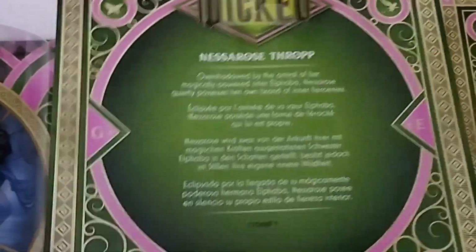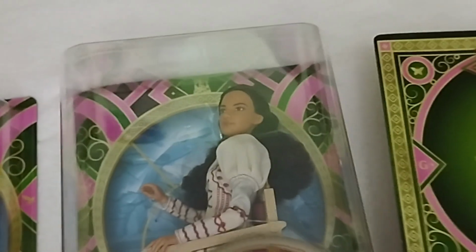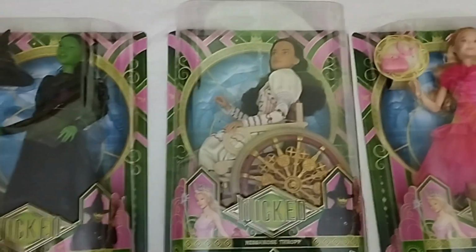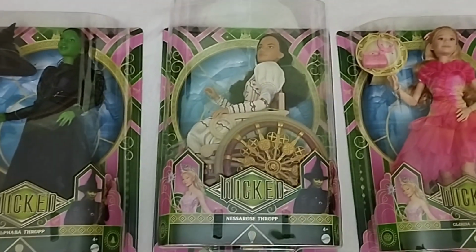Anyway, so cool. I am very excited about the movie. I can't believe it's still like a month and a half away from now, but we are already enjoying the dolls. So I'll take them out of the box and I'll continue with the review.